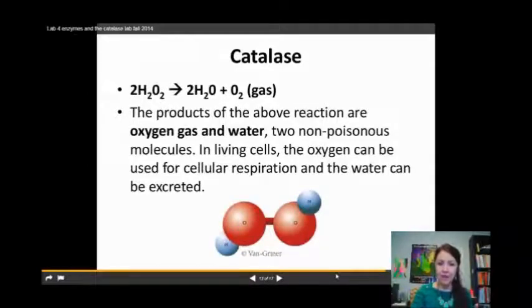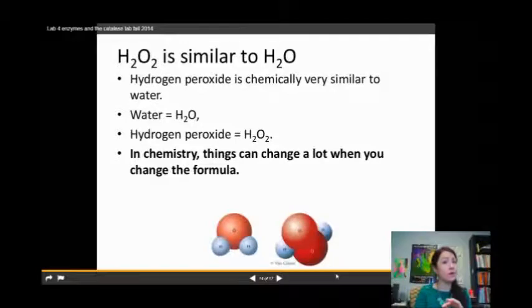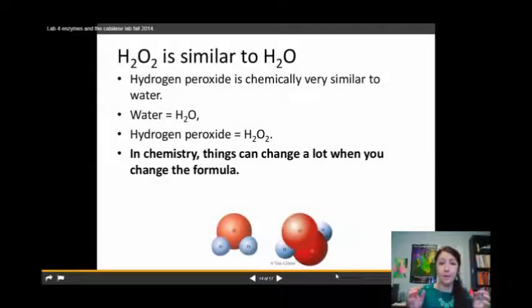So take a look at that chemical shape down there. The two oxygens bound together, and then the hydrogens bound to those oxygens. So H2O2, even though it's very chemically similar to H2O, hydrogen peroxide is toxic, and water is not.